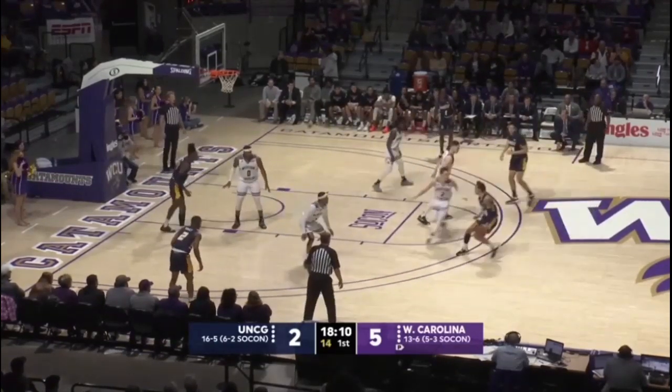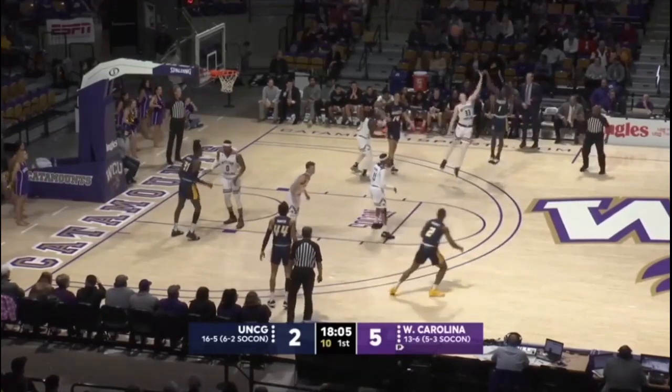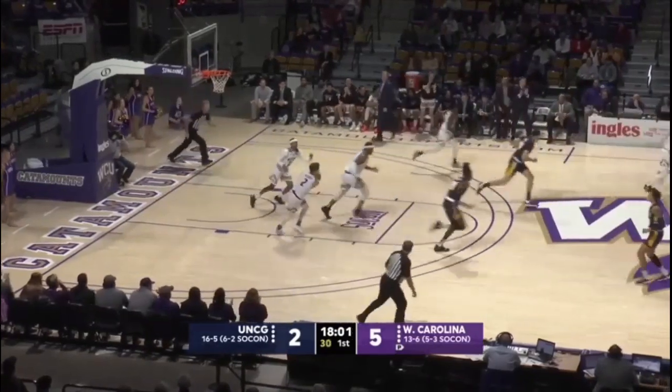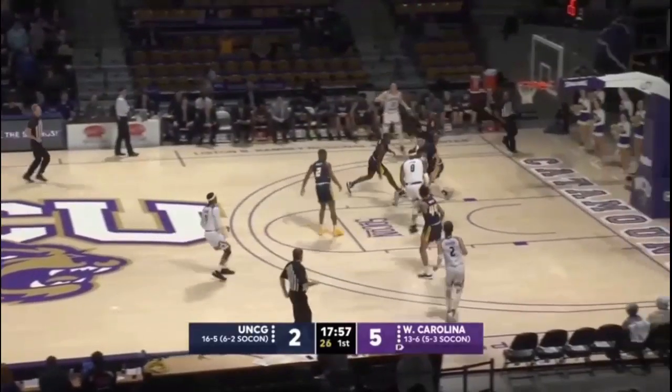Man-to-man defense primarily for Mark Prosser. The freshman, Trey McCray, drawing Isaiah Miller, who raises up. Three-point shot won't go. Dotson boxing out Dickey, key tonight if the Catamounts are going to have any success against the Spartans.